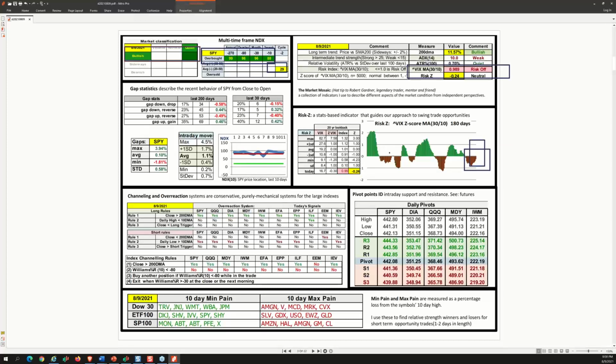The last time we had that weakness was way back here, where we had a shallow winter and spring. It got to the zero line, but then sold off into this. But now we're looking at a low and a higher low, and the last time it did that, it gave this move. So that's what we're actually hoping to see. We're so close to the 10-day high, no channeling or overreaction signals.